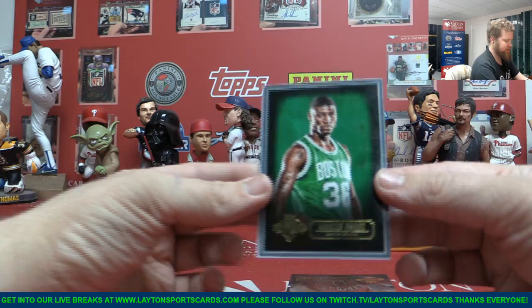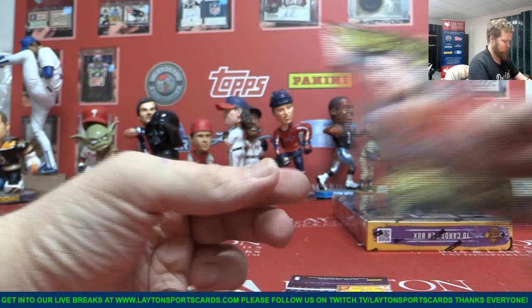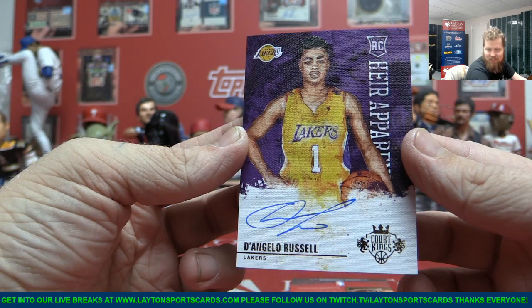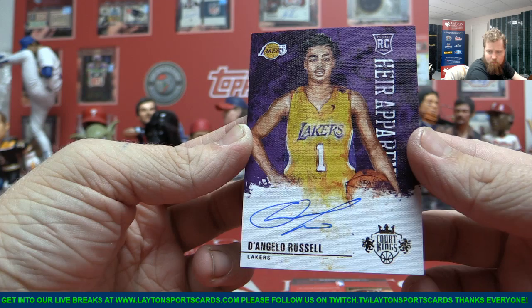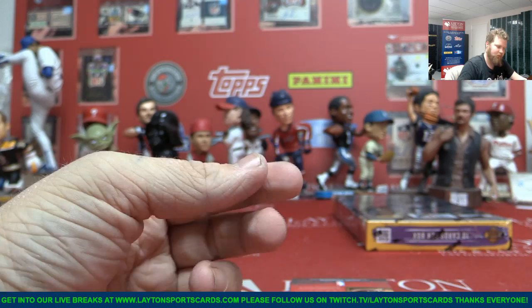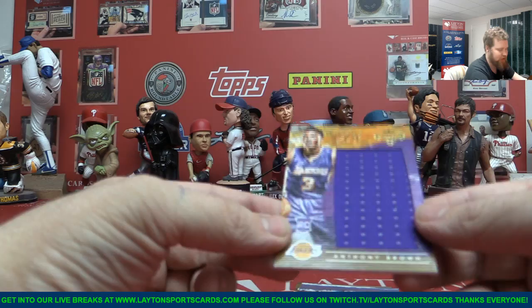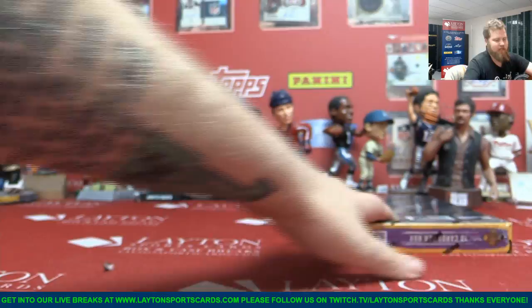Marcus Smart. Swagger inserts of Jonas Valanciunas. And for the Lakers, that is Heir Apparent autograph, not numbered. That is D'Angelo Russell. Sick hit. It's to 299, rookie jumbo jersey, Bobby Portis. And to 299, rookie jumbo jersey, Anthony Brown. Last box. Good luck, Denny. Let's see what you got, brother.